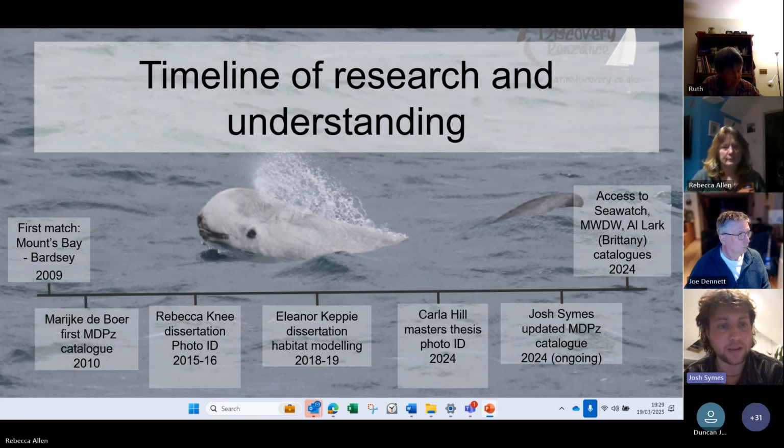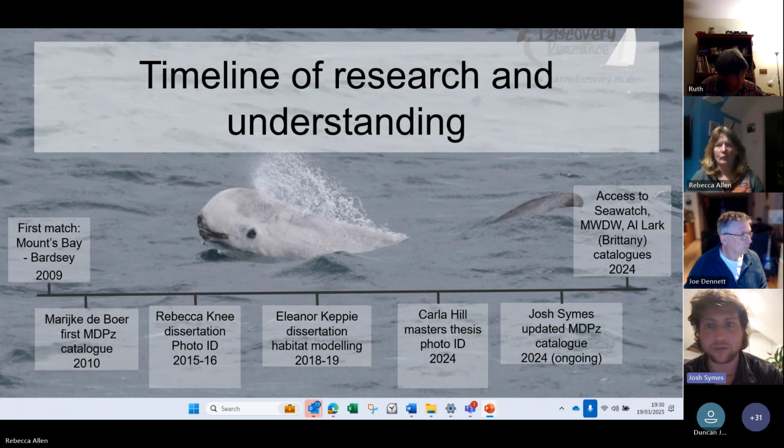And this was then developed by Becca Nee, who works for us as well, in 2016. And Eleanor Kepi then has done some habitat modelling for Risso's dolphins using Marine Discovery data. And then last year in 2024, Carla Hill started coordinating all the different sightings from the southwest together. So the southwest is Cornwall, Devon, and the Isles of Scilly, because we currently have had no sightings from Dorset yet for Risso's. And I've been helping Carla go through all of that and continuing it on as she finished her masters. And we're now linking up with other organisations such as Sea Watch, the Marine Conservation Society's Dolphin Watch, and ALARC off the coast of Brittany in France to see if we can find some matches outside the southwest. Next slide, please.